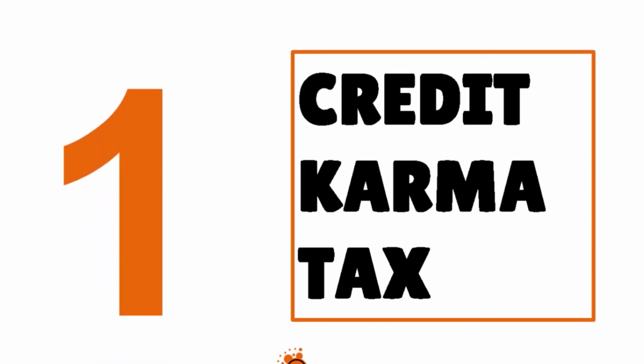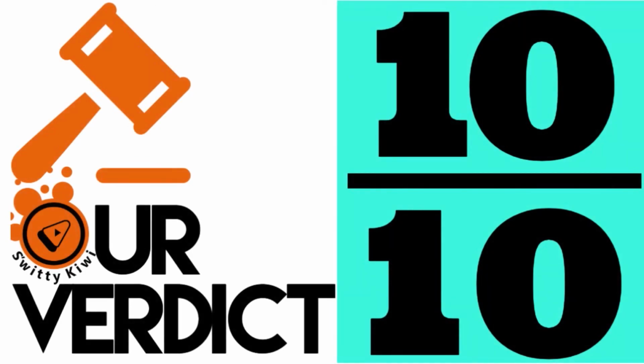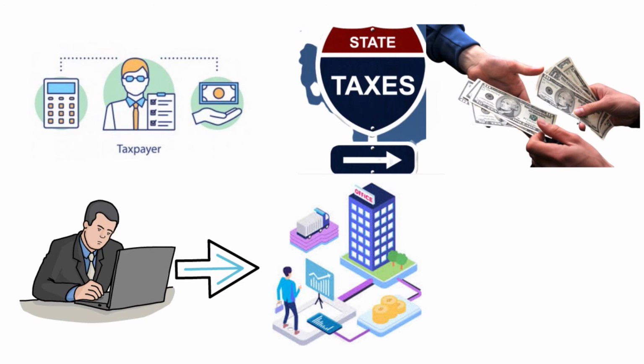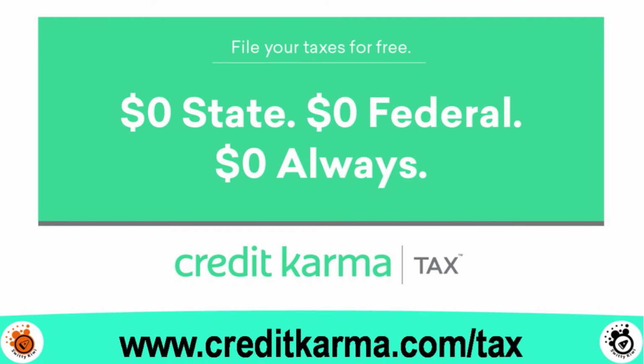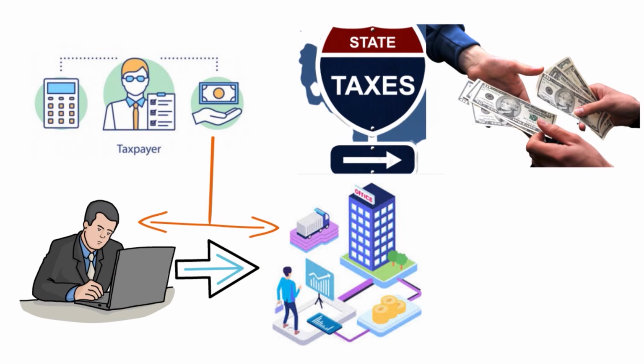And number one, the real free tax software available out there is Credit Karma Tax. We gave this software tool a perfect 10, a perfect score. Who can use it? Most taxpayers, including those with self-employment or investment income. And the state tax return is indeed included. So unlike many other free tax prep programs out there, Credit Karma Tax is not restricted to users with simple tax returns. Not at all. Taxpayers with income from investments or self-employment can use this program.